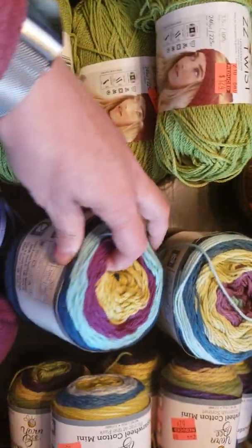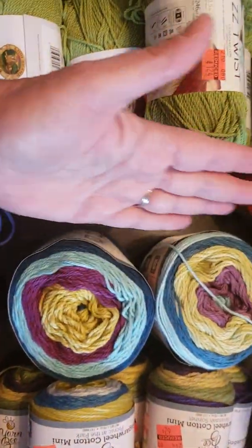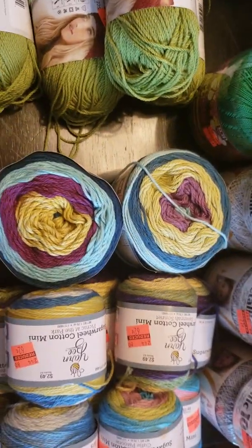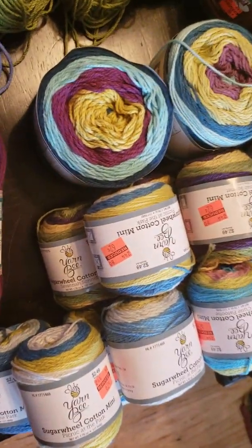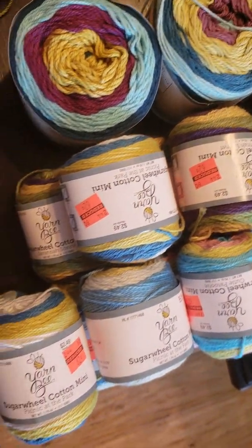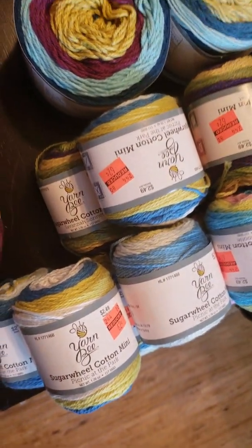I got 2 of these sugar wheel cotton ones, which are not the same dye lot, clearly. But they don't have to be for the same thing. I mean, they're just cotton. And then, of course, I got this. I love this cotton. I got another skein tube, and I've already used some. Made a dishcloth for my sister. And then all these cute sugar wheel cotton minis, which are just enough to make a dishcloth. Actually, maybe 2 small ones, but 117 yards. It's totally enough to make a dishcloth.